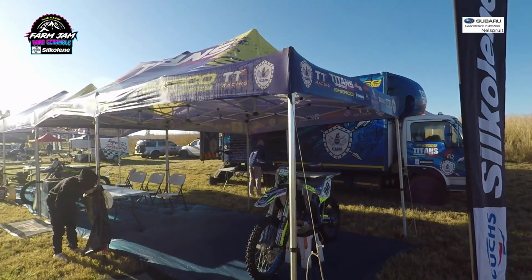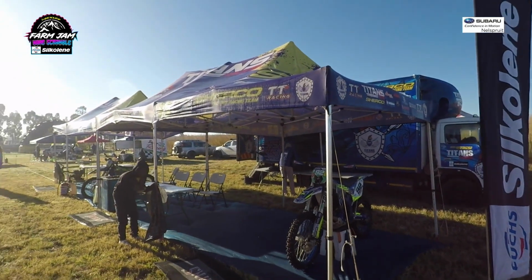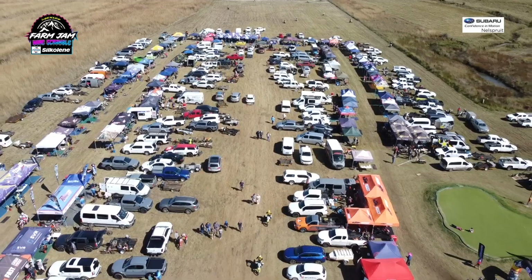Yeah, always elbows up. I'm obviously going to be out here to win, but also have a good day. Because I'm trying to race as much as I can, because uni is difficult this year, but going to try my best and yeah, race hard. We've seen the enduro guys start to slowly come across to the Farm Jam. I think it's a good fit. Yeah, the enduro guys are definitely still fast. So I think with the Farm Jam it will be a good mix.